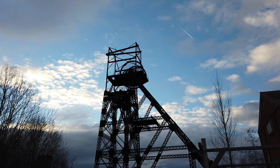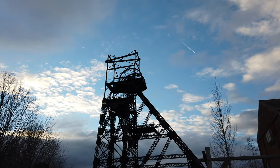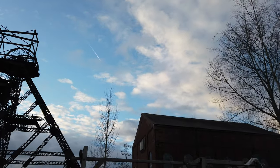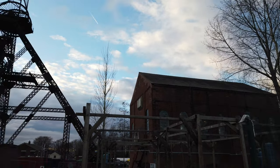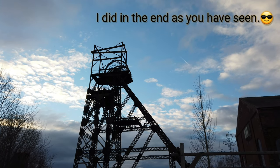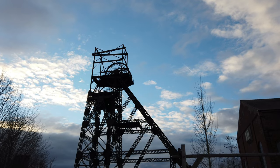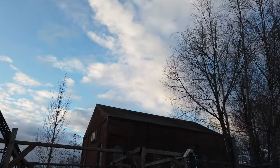Okay, so I've flipped the camera around to this big frame now, and yeah, not many mines still up like this. I think everything's been torn down in a lot of places in Lancashire, but yeah, really interesting place. So unfortunately, I'm not going to use the drone today. I've been asked at the information desk, and obviously there's a lot of people around, so they didn't want me putting a drone up, so fair enough. But I think we'll get some nice footage anyway. It's, like I say, a historic place and should be interesting.